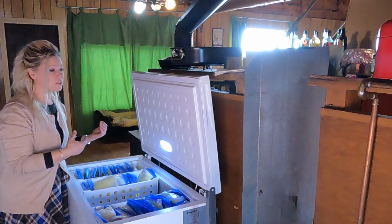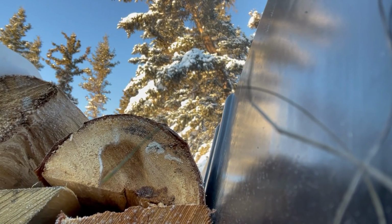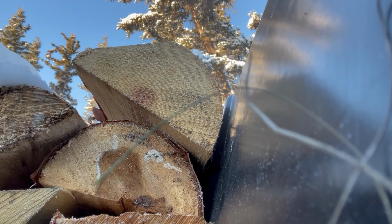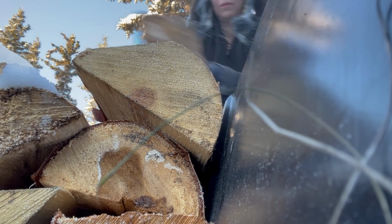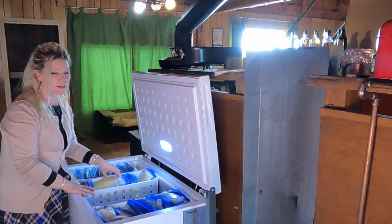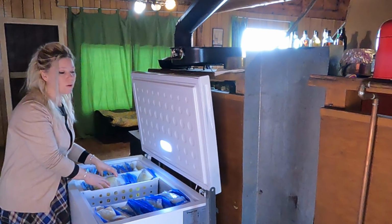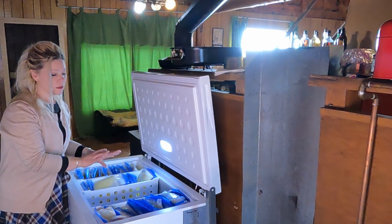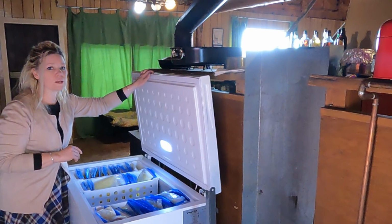You're doing a lot more physical activities, or at least I find that I was doing a lot more physical activities than I was when I was in Colorado, such as bringing in wood and hauling water and so on and so forth. And so I need those calories, and fat is an excellent way of getting calories. Now, it's not an excellent nutritional value, but it does provide the calories that I need, and my nutrition then comes from the meat and the vegetables that I eat. And so let's take a look at those other two freezers.